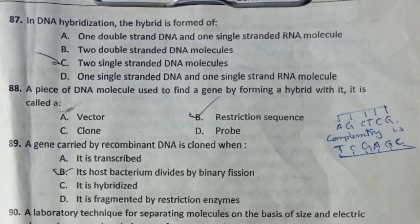87. In DNA hybridization, the hybrid is formed of: A. One double strand DNA and one single strand RNA molecule, B. Two double stranded DNA molecules, C. Two single stranded DNA molecules, D. One single stranded DNA and one single strand RNA molecule. Correct option is C. Two single stranded DNA molecules.